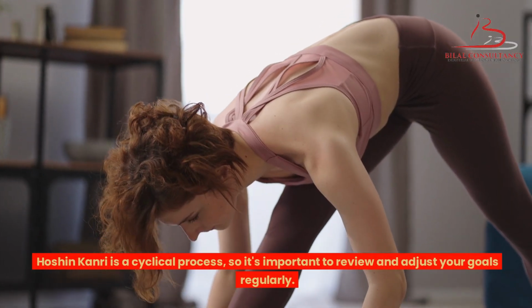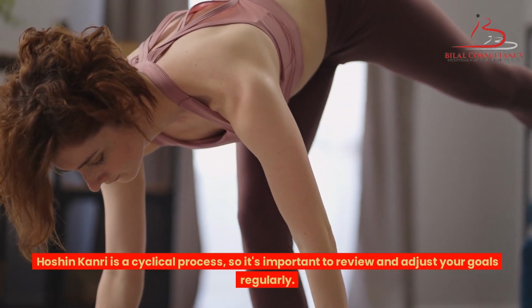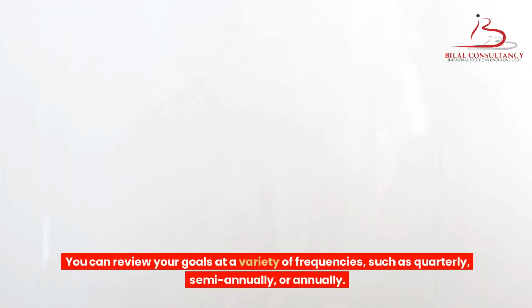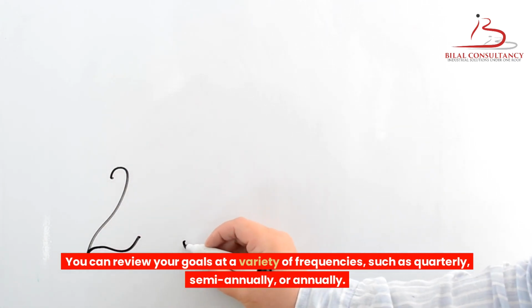6. Review and adjust goals regularly. Hoshin Kanri is a cyclical process, so it's important to review and adjust your goals regularly. This will help you to stay on track and achieve your desired results. You can review your goals at a variety of frequencies, such as quarterly, semi-annually, or annually.